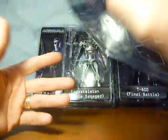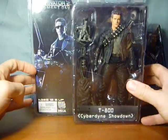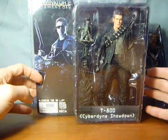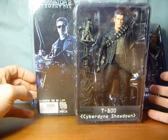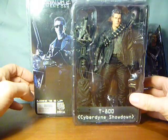So that's the Cyberdyne Showdown T800. Like I've bleated on already, my favourite figure out of the whole lot. So get this one.